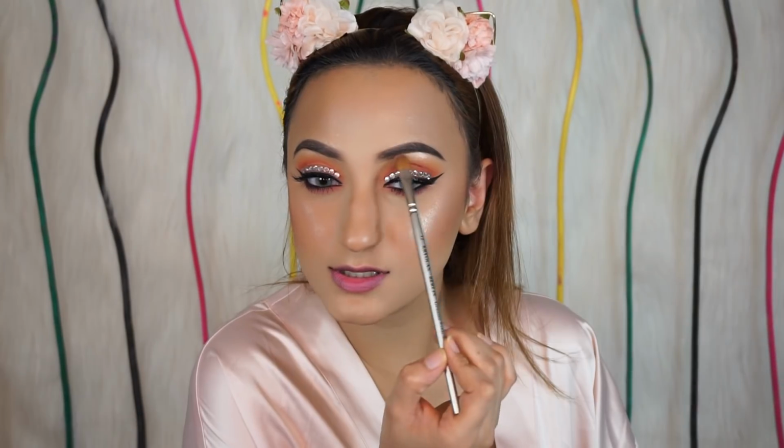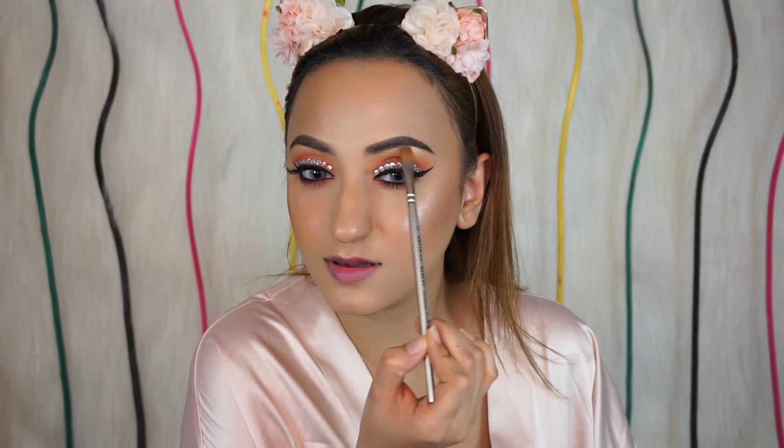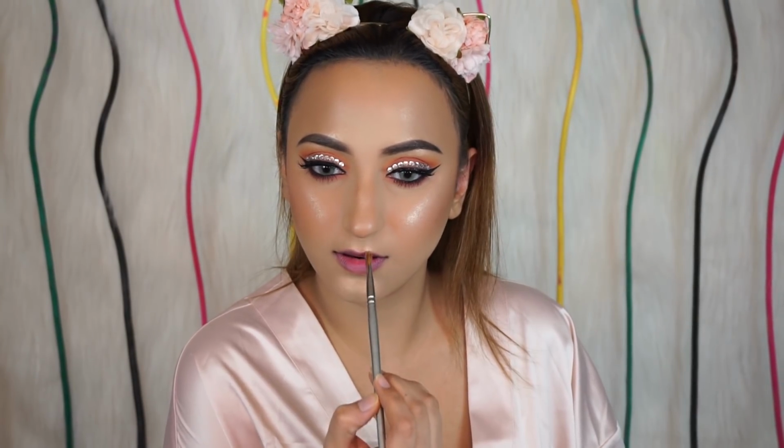I love it. Even the bronzer and blush here are beautiful. But all of them have like a glowy finish. The bronzer is beautiful, but it's a little bit glowy. Even the blush is a little glowy. It's called the Peach Glow palette. Also applying it under my brow bone, on my Cupid's bow.